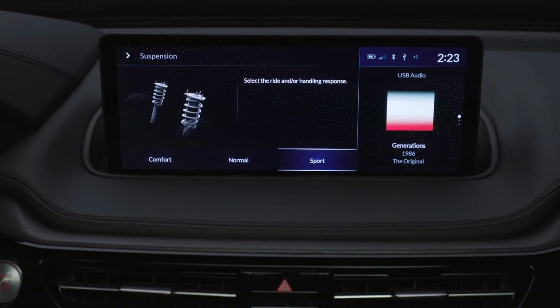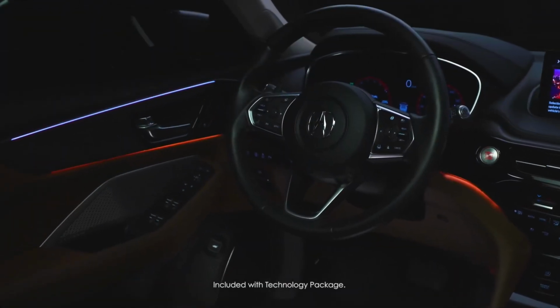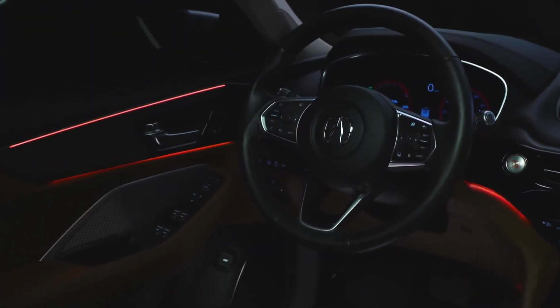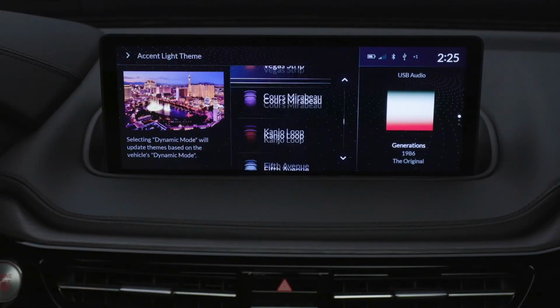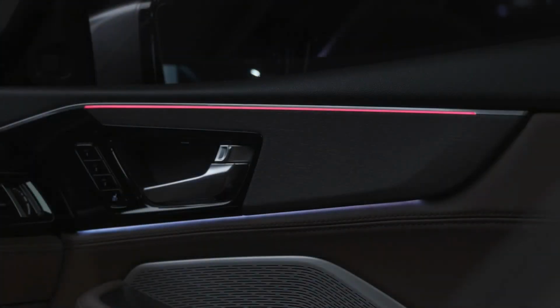suit different driving conditions. And as with the all-new TLX, we applied a new customizable cabin experience featuring 27 interior lighting themes, most named after iconic locations and drives from around the world, from the Vegas Strip to the Amalfi Coast.